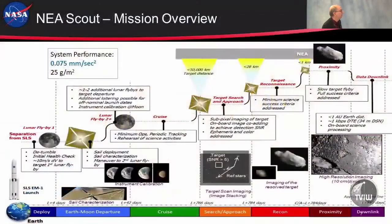The mission overview of NEA Scout: as we launch, we check out the spacecraft first, make sure it's going to work. Everything's functioning, that we can call home, that we're generating power. We then go into orbit around the moon in a highly elliptical orbit. We deploy our solar sail. We spend a few weeks there in checkout, and we're really doing that waiting on the phasing with the asteroid to be right, to spiral out and have the best trajectory to do our flyby.